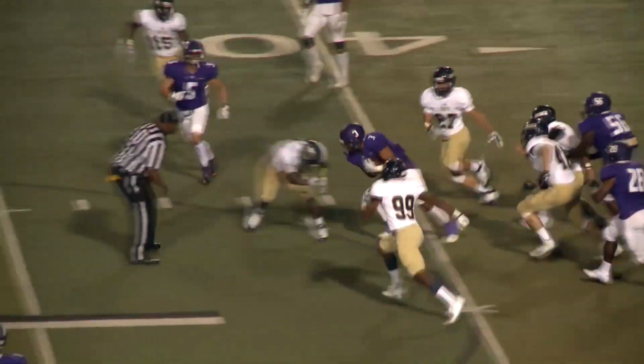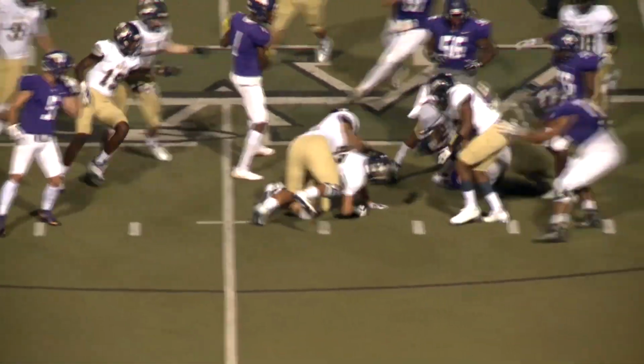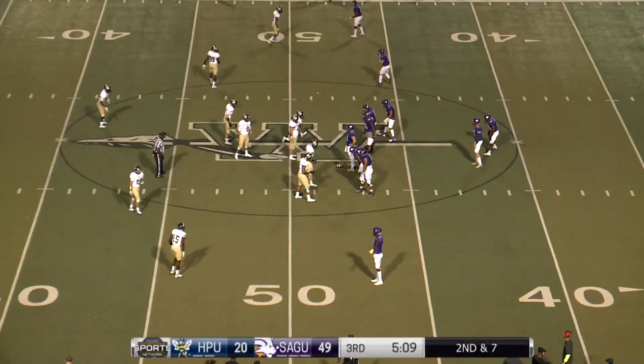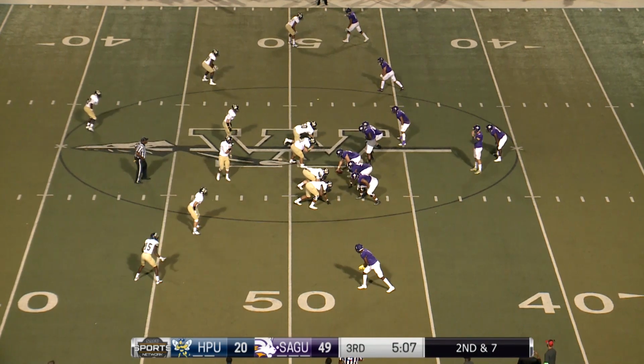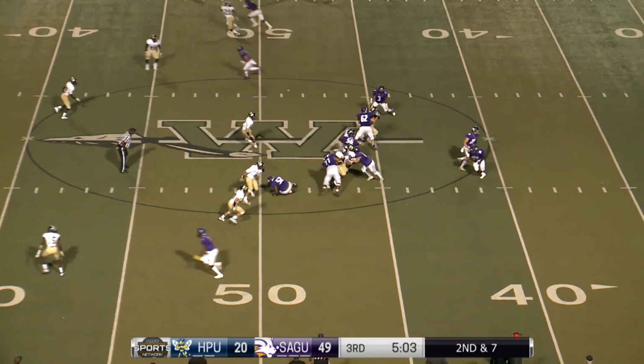Just a nice little dump off over the middle. Looks to be a gain of 4 or 5, and just fighting his way. He's got a guy hanging on to his belt, 2 guys in front of him, still fighting forward, 2nd and 7. Good play call there to get the yardage back. Lost off that holding call. And Collins had to throw.